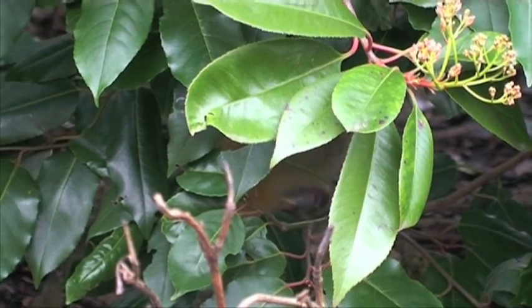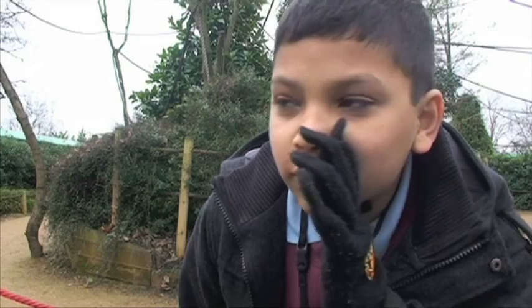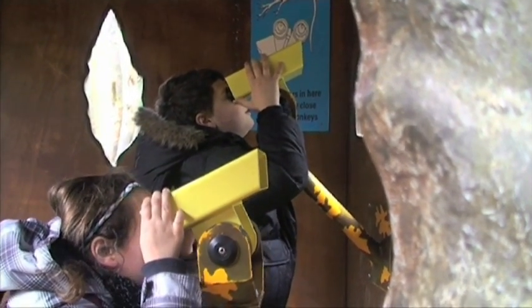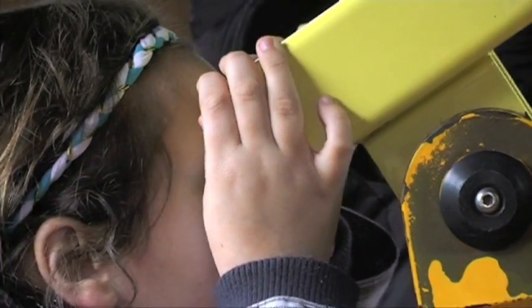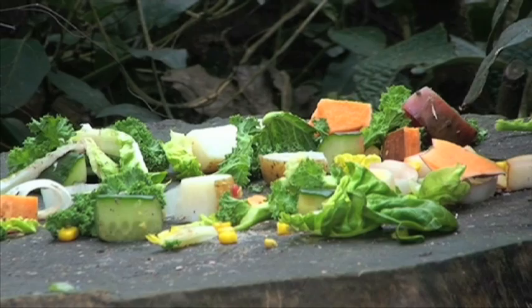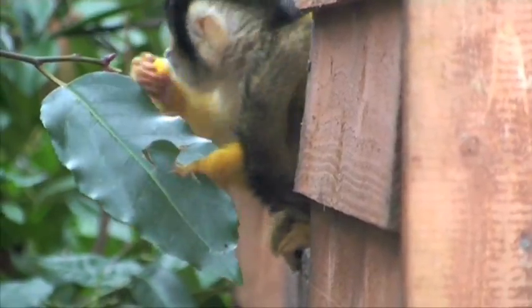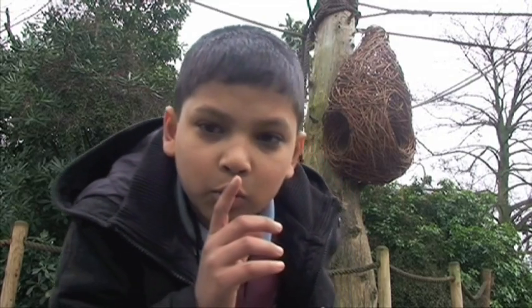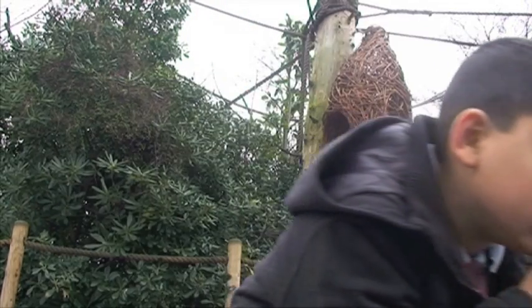Welcome and hello. We are at London Zoo in the treetops. We are looking for rare monkeys, very rare. Wow, there are monkeys nibbling. I carry on my shirt for rare monkeys. I'll quietly go and see if there are monkeys.